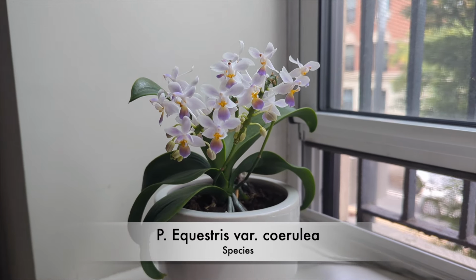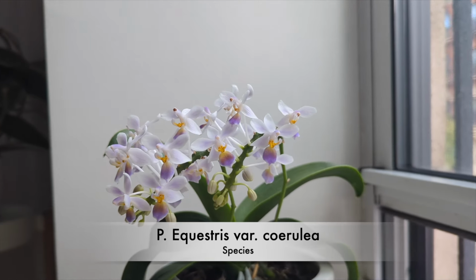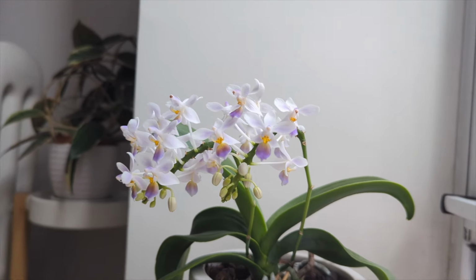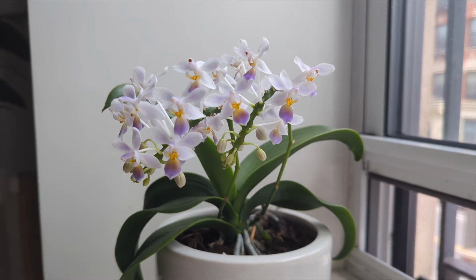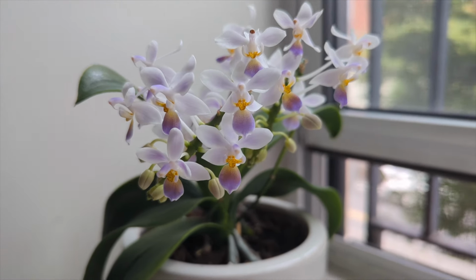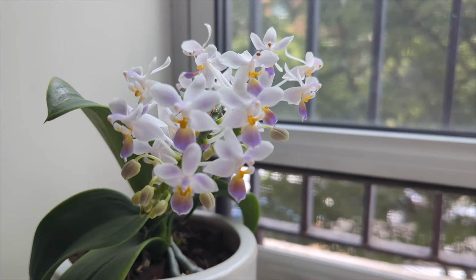The next orchid in bloom is the Phalaenopsis Equestris coerulea. This one blooms for me once a year. I ended up repotting this last December. I remember making a video for you guys. It was in semi-hydro. I wanted to get it out of the setup and I saw new roots pushing. So I went ahead and put it in mostly sphagnum moss and I topped it off with some bark. And I'm really happy to see this bloom.